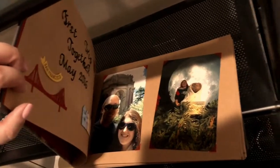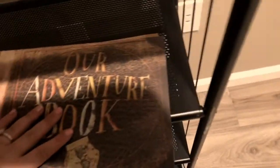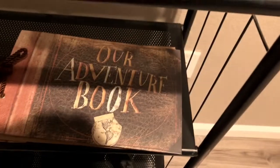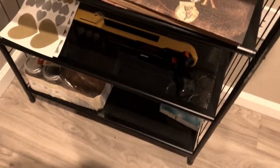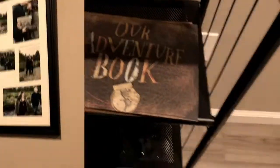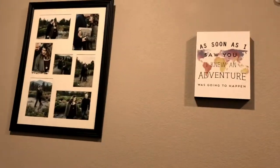And inside, I filled it with pictures of us and all of our adventures, and it's a little scrapbook that I made for him. And we used this in our engagement pictures, so we kind of wanted to stick with an Up theme, and I love it. And then the rest of my shelf is just crap right now, but I plan on filling it up with more Disney stuff. This is the wall that's right when you walk in, you see it, and I kind of wanted to stick with an Up theme.